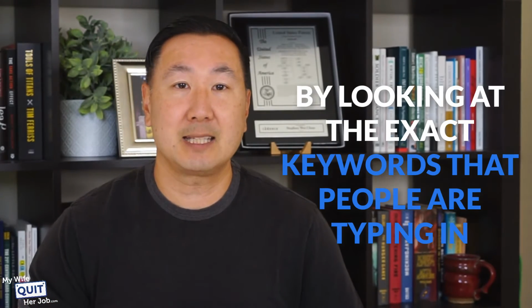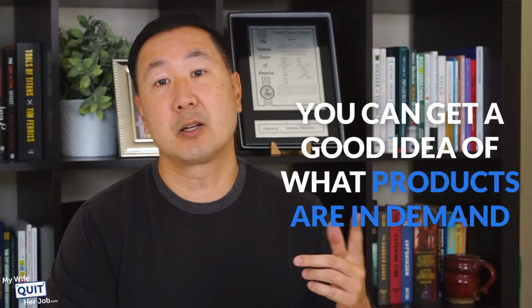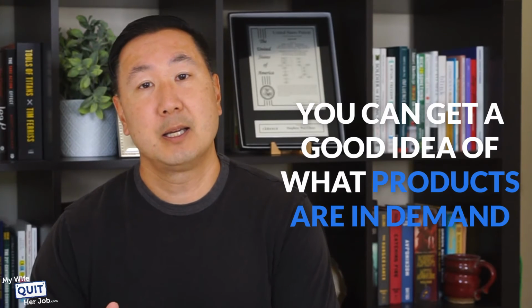Now, the easiest way to obtain search data is by using the Google Keyword Planner, which is a free tool from Google. And by looking at the exact keywords that people are typing in, you can get a good idea of what products are in demand and how much revenue you can generate. However, interpreting the search results can be a little tricky.